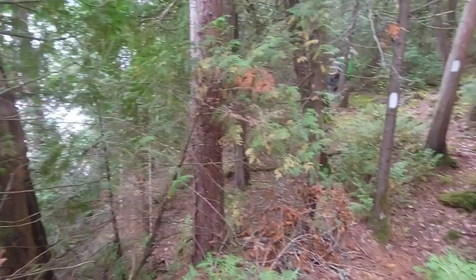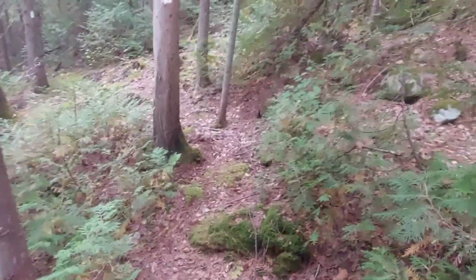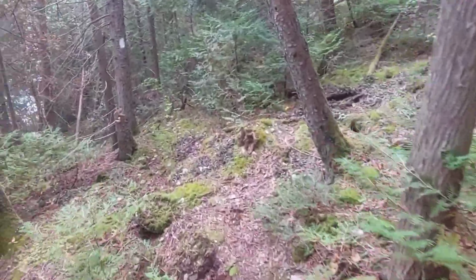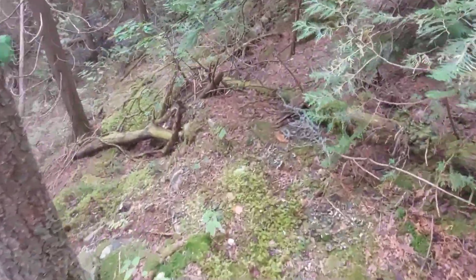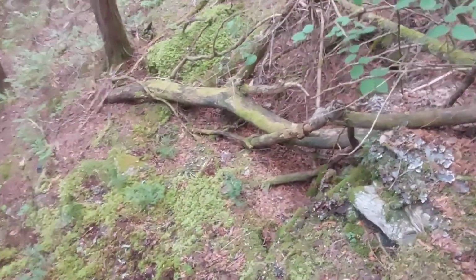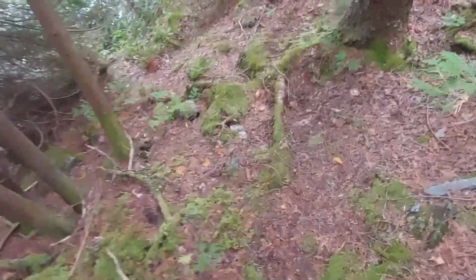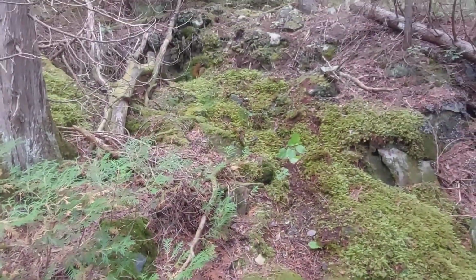But I'd show you a little bit about what a typical shoreline portion of the trail looks like. Oh, okay. Yeah, not a good idea to film right then. So that gives you an idea. All scrambly things like that.